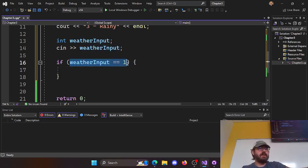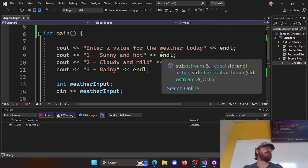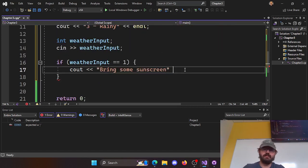So if the weather input is equal to 1, then we want to see out, I don't know what, bring some sunscreen. Because it's hot and sunny, right? Sunny and hot. Don't forget your sunscreen. Sure. No, I'm not getting paid by big sunscreen. No payments out there. And honestly, I try to avoid sunscreen myself, but that's another story. Let's not go down that rabbit hole.